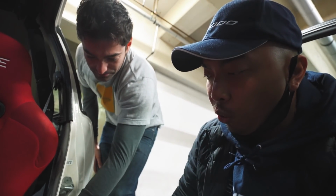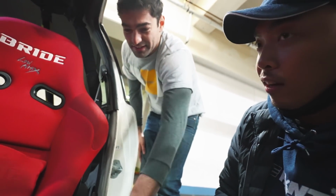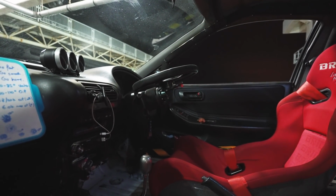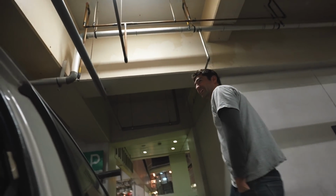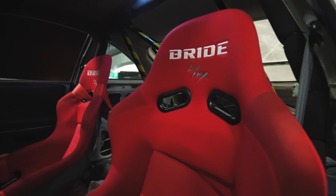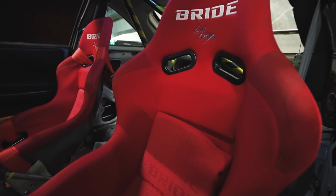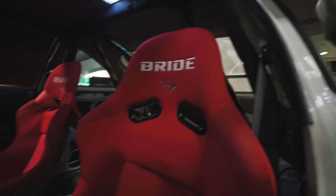It's kind of become like your design thing. Yeah, it's like this guy is dangerous because I'm not even gonna hide it anymore. Like people know I'm dangerous. Oh man. And these double Bride seats really set it off. It looks so good because the original DC2 Type R ones are red, right? Yep. So it's good that they're both red.